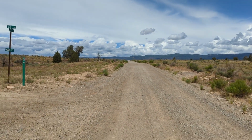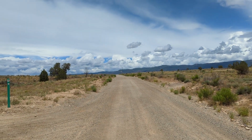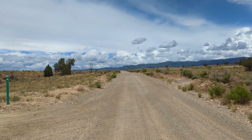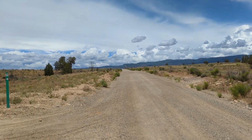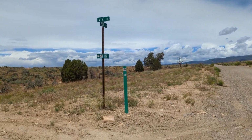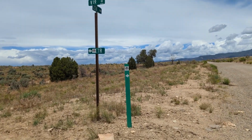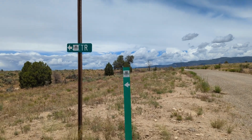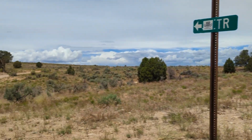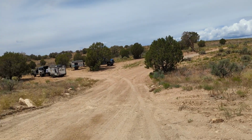So now we're getting off the well-maintained gravel roads and turning on to what may prove to be more technical sections of the road. As you can see the sign right there, Rim Rocker Trail to the left. And here's what we're going down.